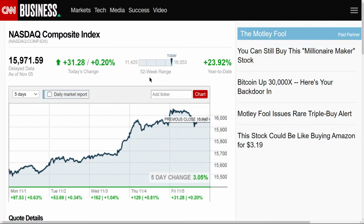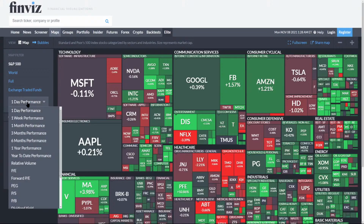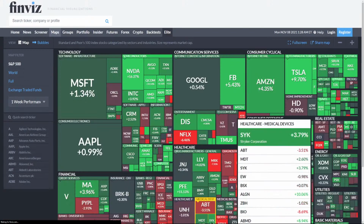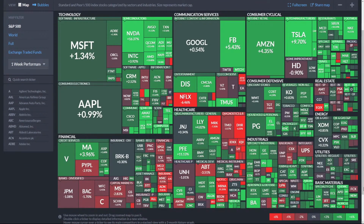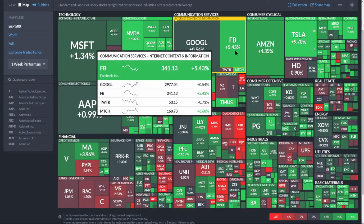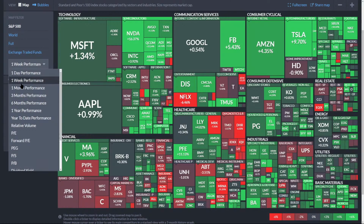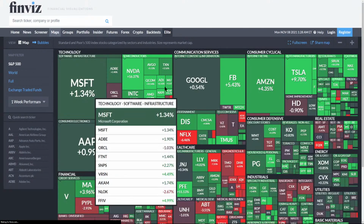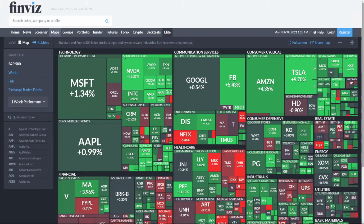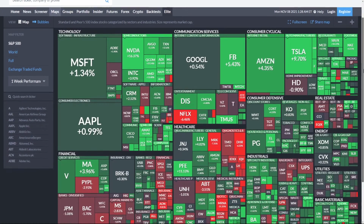And I see Facebook recently kind of picked it up this past week. So if we look at the S&P 500, take a look at the 1 week performance. Facebook this week really helped out the FANG stocks, helped out the NASDAQ. It is up a nice 5.43%. And over the last 3 months, I've been kind of watching Facebook. It's still down over the last 3 months, but it's been on my radar as far as potential stocks to buy that are growth companies.